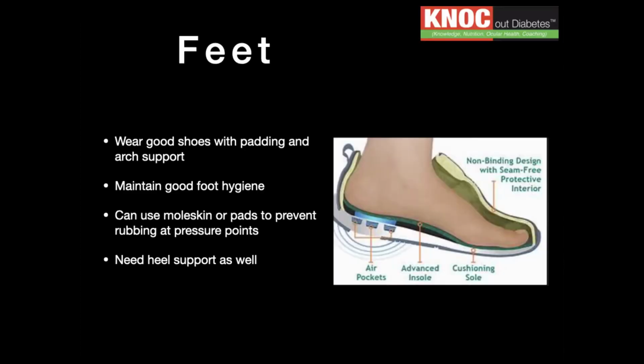Yes. Because we know that once you have the first amputation, the risk of having the second amputation is so much greater. Absolutely. And we want to prevent that, because that really does impact the quality of life. There's just nothing more than not losing your independence. Absolutely. So another good tip for maintaining great foot care is to make sure that you have good shoes.